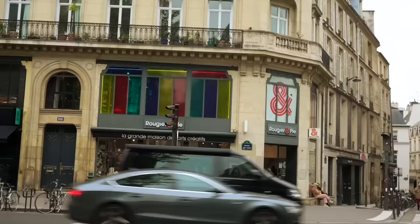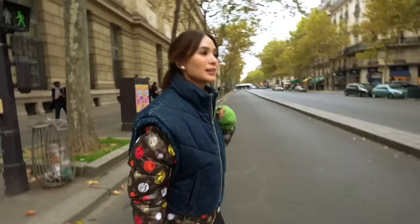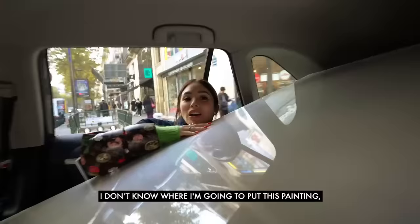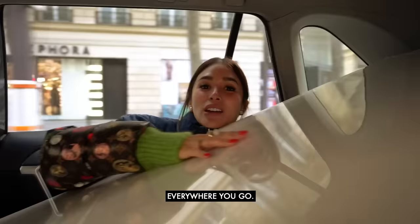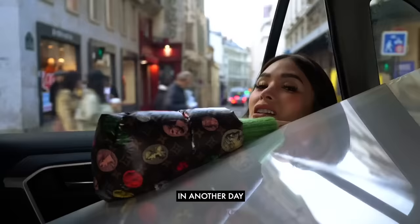Art store. There's actually another branch, but this is the nearest one. And we walk. I don't know where I'm gonna put this painting, but it's always good to have a blank canvas everywhere you go. You never know, somebody might buy me something for shopping. Another day, I'll take you to my other favorite places here in Paris. For now, bon voyage.